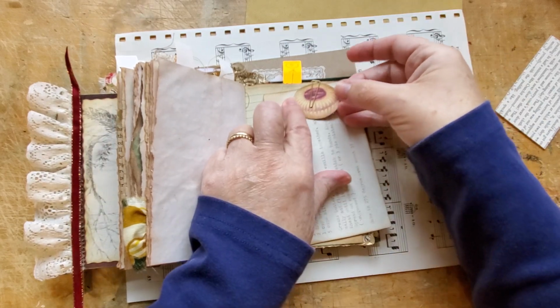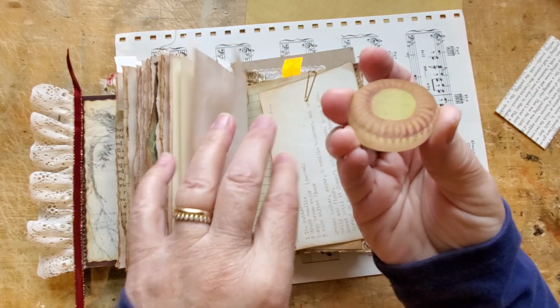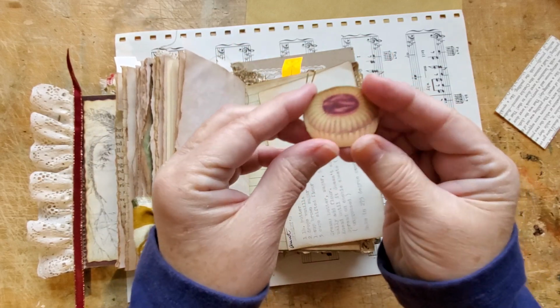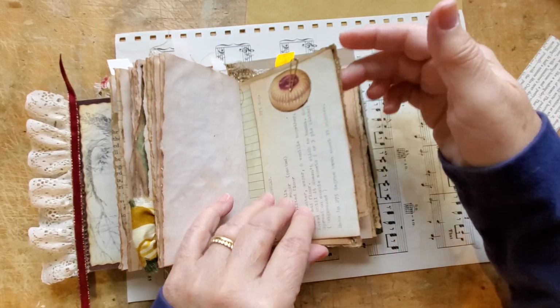And then this little thing, I have a book on Victorian baking. So these two cookies were exactly the same size. So I glued them together. And if you want to make a tab out of it, go ahead.